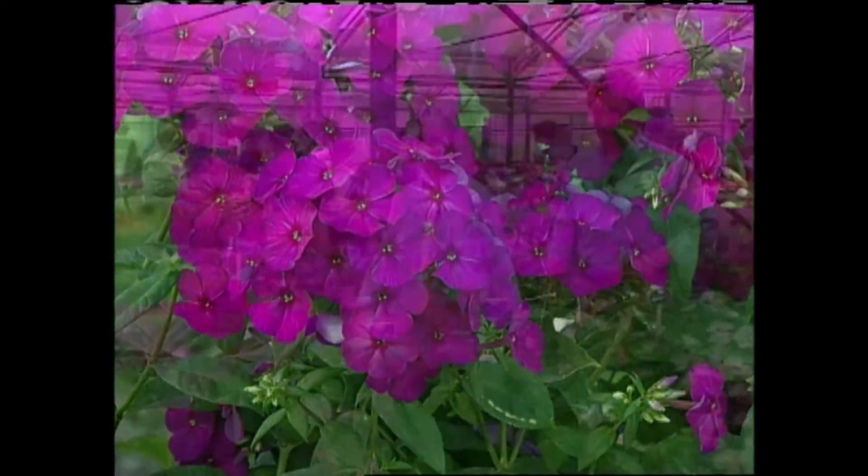Look at the color of that phlox. That is quite something, isn't it? It caught my eye all the way across from the other side of the greenhouse. Well, she's got her own built-in battery, I think.